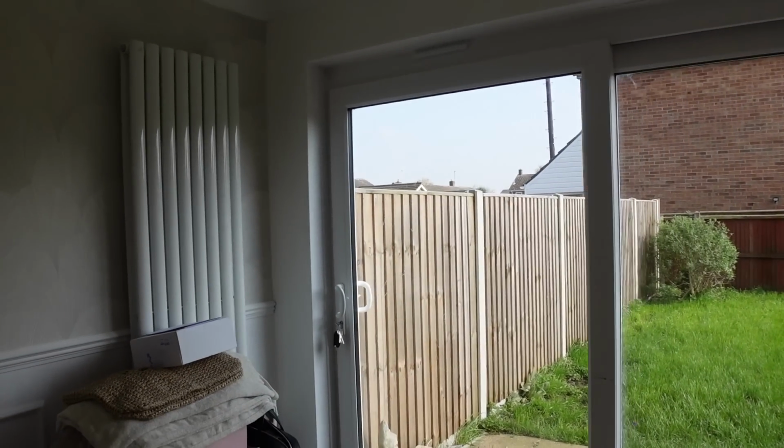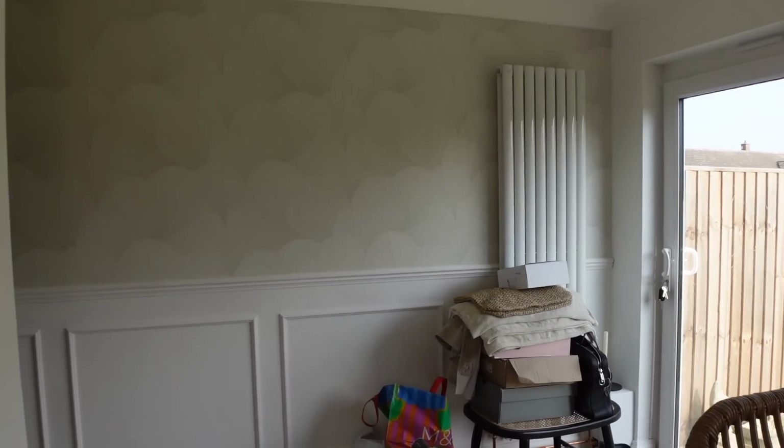But then otherwise in here, the paneling has all been done along the back wall. All the wallpaper is up. I always get a lot of questions about this wallpaper, which I love because I wasn't too sure about putting wallpaper in the house anywhere, but Brad was really keen to, and I actually really like how it's turned out.